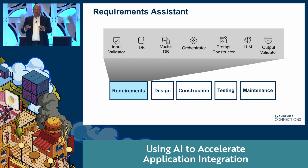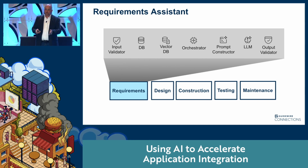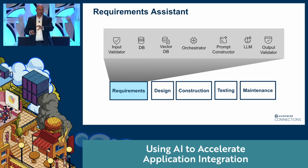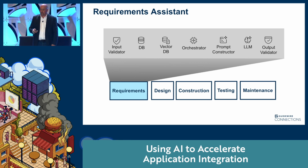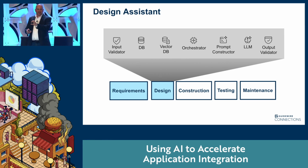A prompt constructor, remember I said it's very important to construct exactly the right prompt for what you need. An LLM, a large language model, an API that we're querying, and an output validator. So this architecture, we imagine, would stay the same. That would be the same architecture for both requirements and design, because remember, at the end, we are going for a document. And large language models are excellent for that.